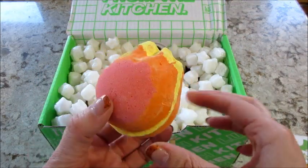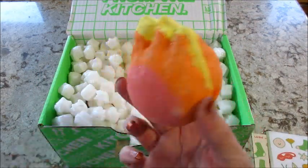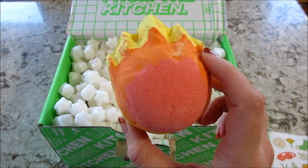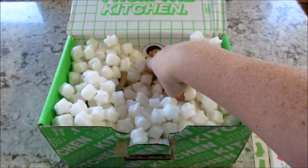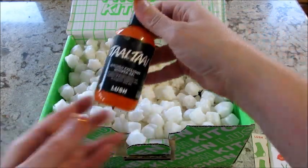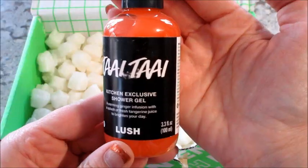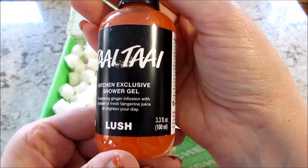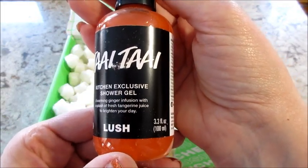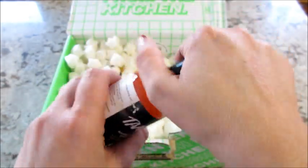I did already watch someone else's unboxing, which I shouldn't have done, but this is a bath bomb called Fireball. That's really cute. Next up, we have a Kitchen exclusive shower gel. Warming ginger infusion with a splash of fresh tangerine juice to brighten your day.